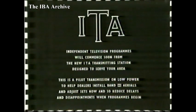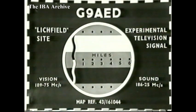Now, I presume the purpose of all this was so that dealers and even viewers themselves could set up their television so that come the start of programmes they could be sure of a reasonable picture. Indeed, but you must remember it was really quite a pioneering work, because up till that time there'd been nothing on the frequencies on band 3. This was up 200 megahertz, which was something like 5 times the higher frequency than the band 1 television to which people had become accustomed.